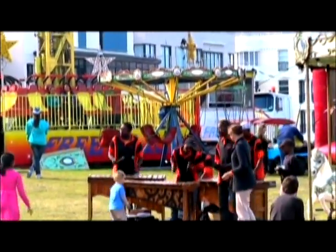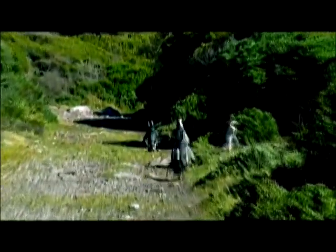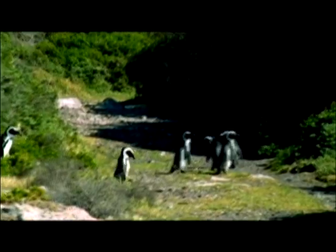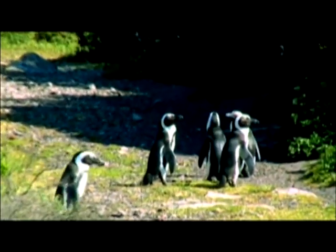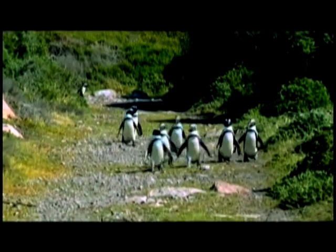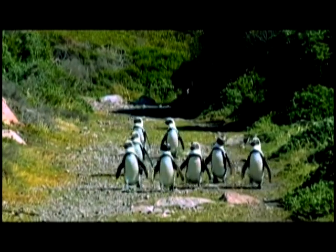So we stayed one night and the following day we got to meet African penguins. Somehow we overlooked this feature in our research and are pretty glad to find them. Wow, they're lining up like in the army in an attack formation, trying to overrun me? Perhaps.